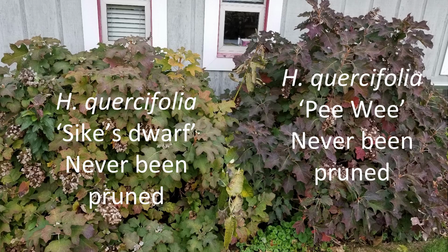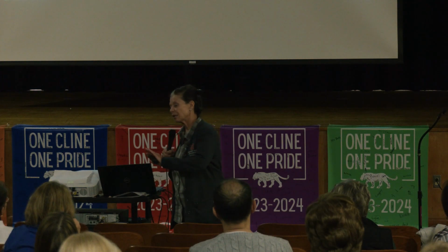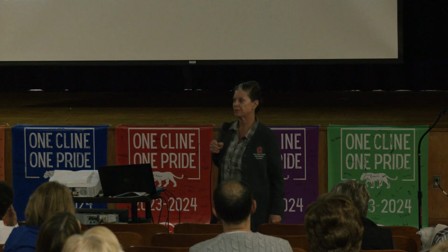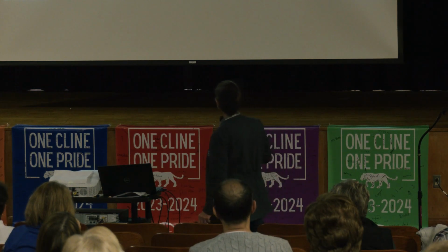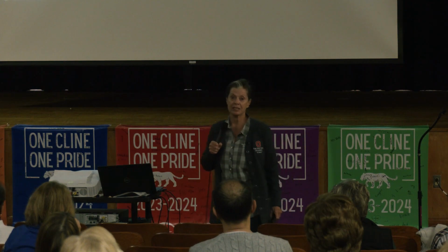I need to take it out because we put a patio in, but I love that thing in terms of fall color. When we took it out and transplanted it, it's now in full sun and it doesn't look anything like this. So that shade on the north side of the house was just perfect for it. Full sun is not perfect for it. But Sykes Dwarf, Compact, and Pee-wee, neither one of these have been pruned.